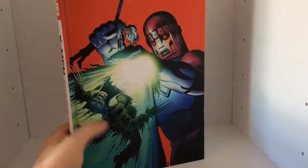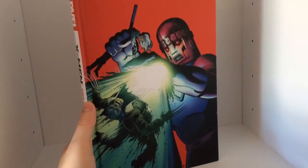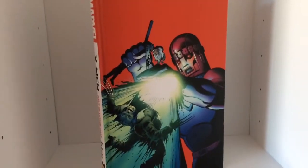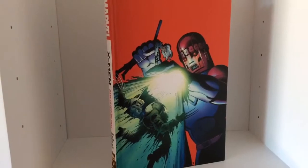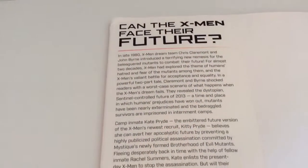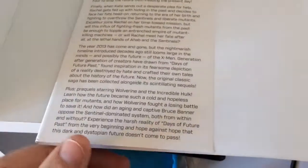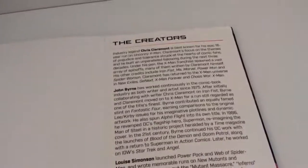I think I've only read it a couple of times, and I remember finding it hard to read. And then it's the 142 cover, which is very, very nice. And then we have the synthesis. So that's about Days of Future Past, and this is about Days of Future Present. And then there's the Wolverine bit as well, which, I'll be honest with you, I've never read. So from that perspective, I'm quite looking forward to it.